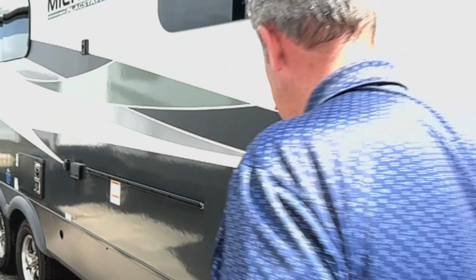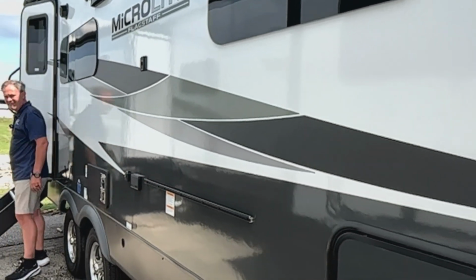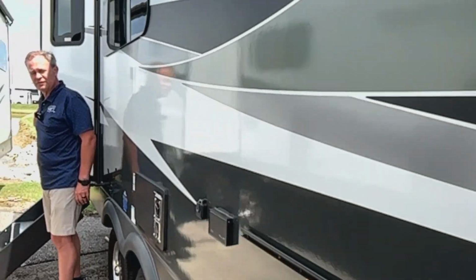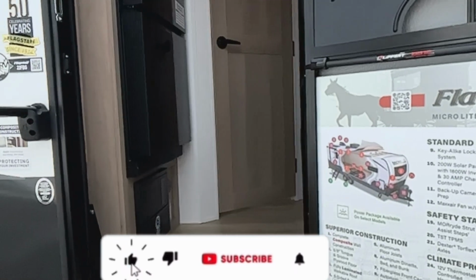Okay. All right. It's a Microlite by Flagstaff. It's super cute. Let's look at the inside. This is the first time we've done a Microlite, because we've done the Super Lights.